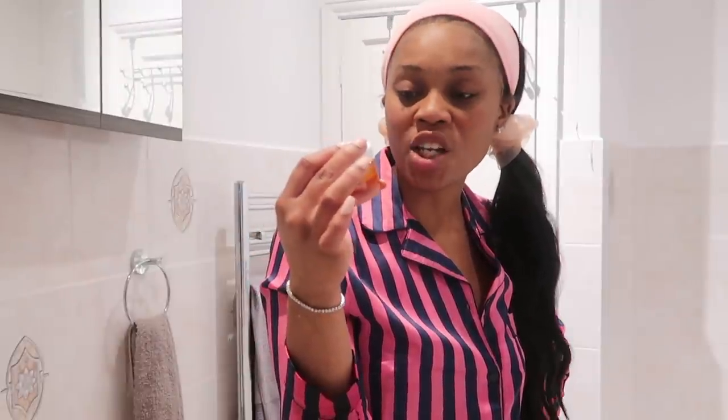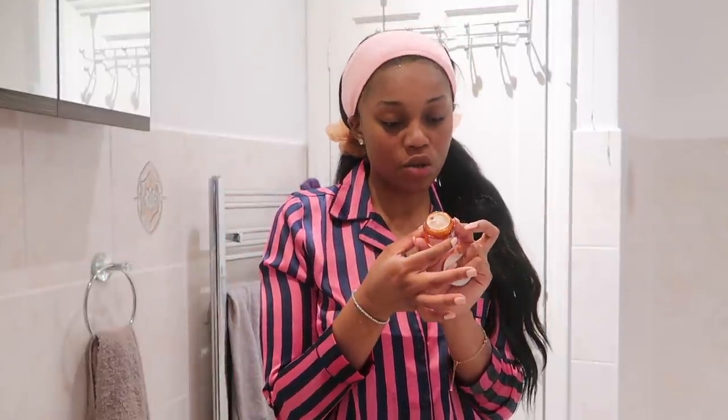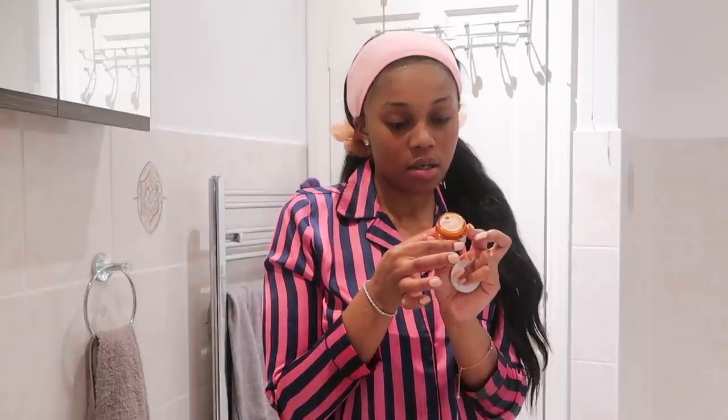Yeah, just gonna let that dry a little bit, and then we're gonna go in with some toner. It's the same toner I was using this morning, my Mario Badescu Witch Hazel and Rose Water Toner. I'm going to be using my eye cream, and this is the Origins Ginseng Refreshing Eye Cream to brighten and de-puff. Everybody and their mama raves about this, so I thought I'd go ahead and try it. I haven't been using it for that long, so I will let you guys know.